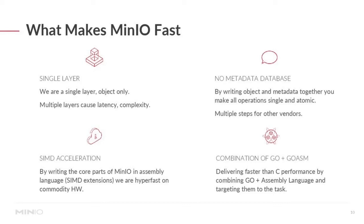We optimize at the hardware level. So we use SIMD acceleration for AVX 512 or AVX 2 on x86 platforms, and we use Neon for ARM. We do a lot of tuning around performance for commodity hardware. So you're not locked into a black box appliance that you don't have access to and that you don't control. And finally, we wrote our application in Go, so that can deliver performance that exceeds C by targeting processes directly to the task at hand. And with that, I'll hand it over to Steve.